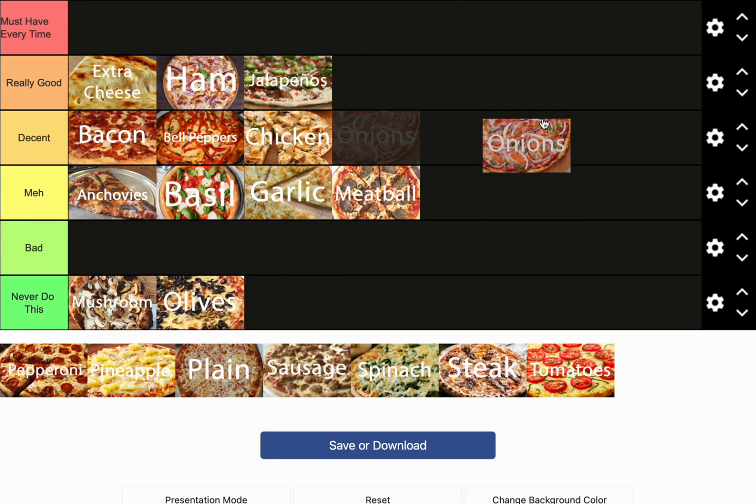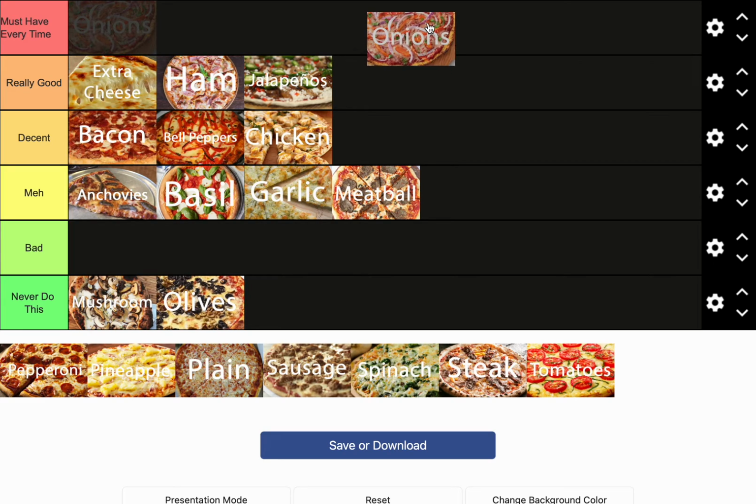Onions, I actually really like onions on pizza. I get them every time, I'll be honest. As far as must-have every time pizza toppings for me, there's not a lot, but onions is one of them. I know it's kind of weird, and most people don't even get onions on their pizza, but I love them.